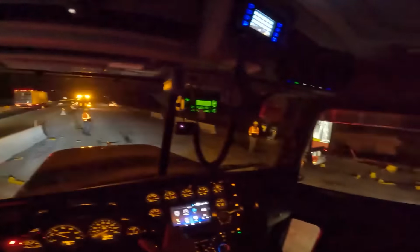It's already in the catch. I literally went up like 2 feet on the... Easy peasy lemon squeezy. Oh yeah. Oh yeah, puppy. Nice.